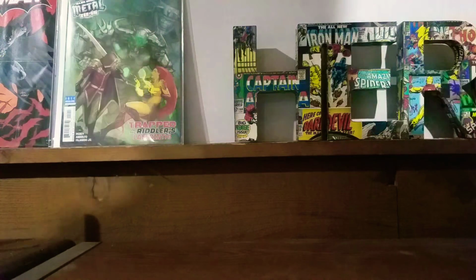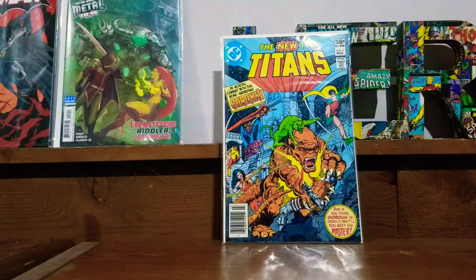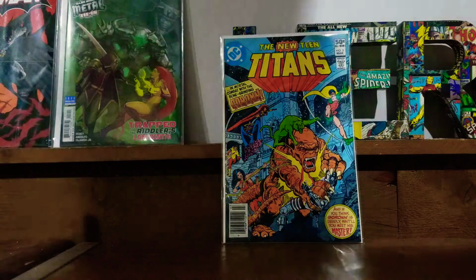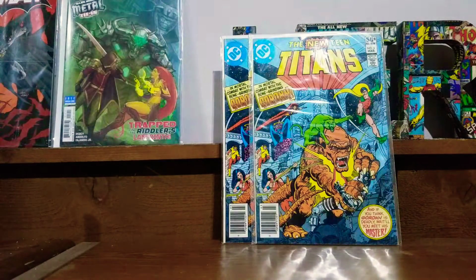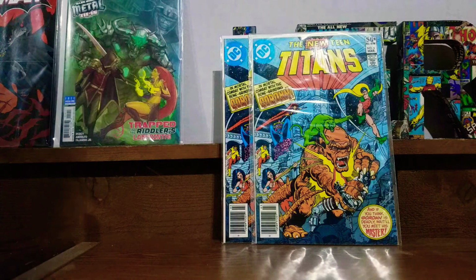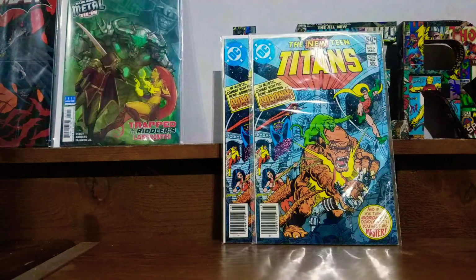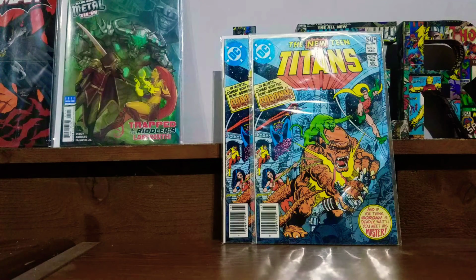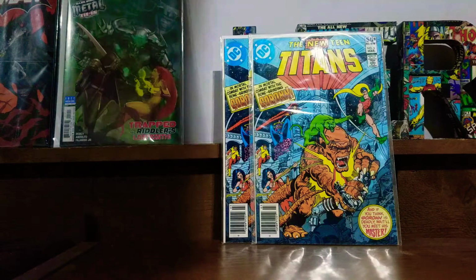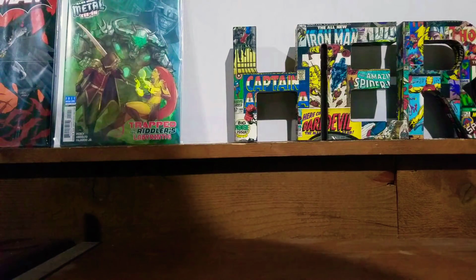And all right, so this is New Teen Titans number 5. This is the first appearance of Trigon, and I got another one with that as well. So 2 copies of the New Teen Titans number 5, which is the first appearance of Trigon. And the Titans show, I love the first season. I'm hoping that they go a little further with Trigon now in the second season, and they explore that a little more, and they actually get him into character, man. I don't want to see him in human form. I want to see Trigon in all his glory.